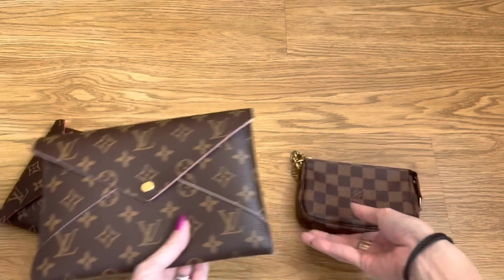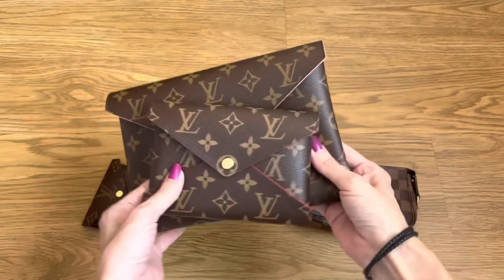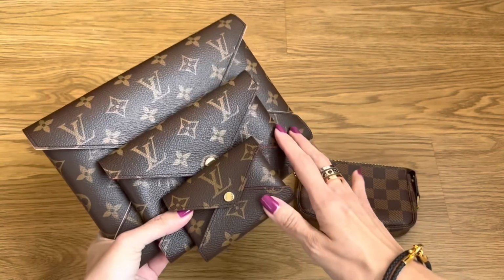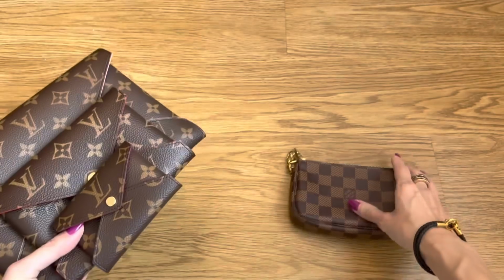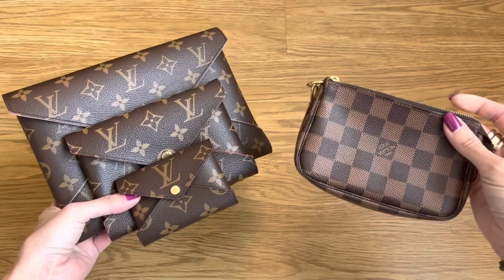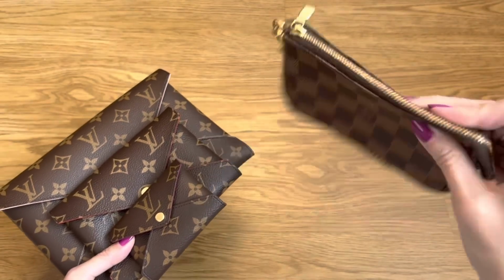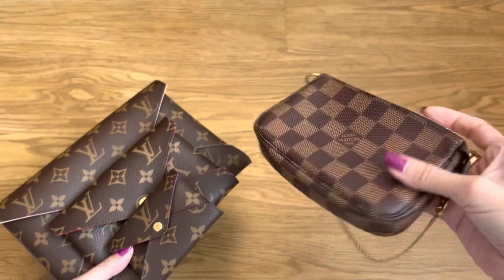So what do you guys think? Do you guys agree with me in terms of value if they're the same price? Do you think this is more bang for your buck than this one here? I would say so, for sure. I'm a really big fan of the Mini Pochette. You guys know that. I love this thing. I use it a lot.